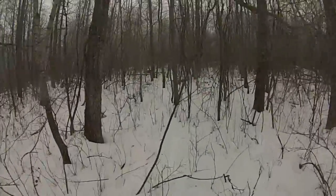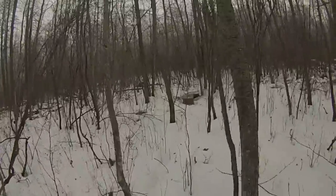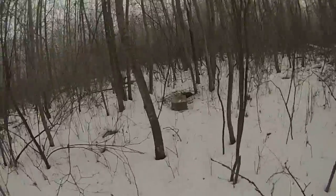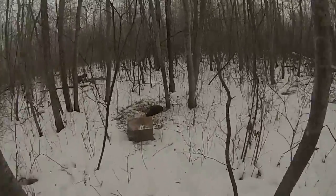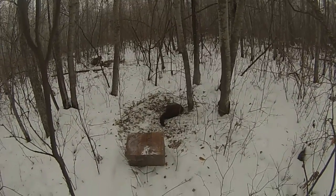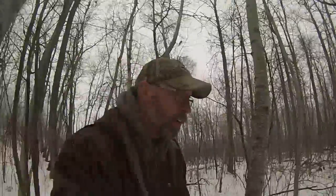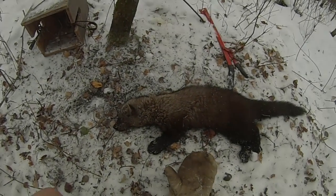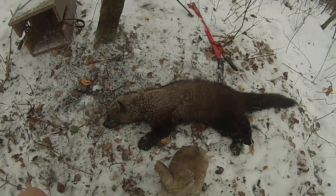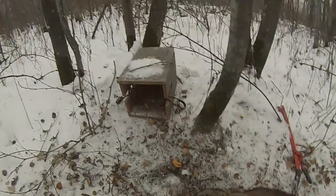Uh-oh. This just happened. This guy is still alive, so I will take care of him. It's been quite a long time since he was here last. There he is. It is a male. Not a very big one. I was thinking probably a female.